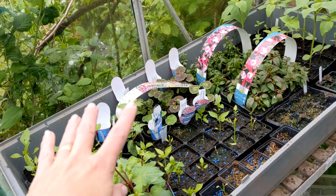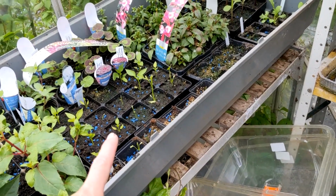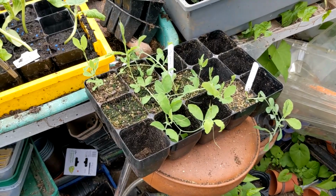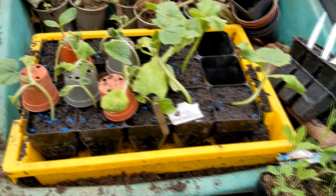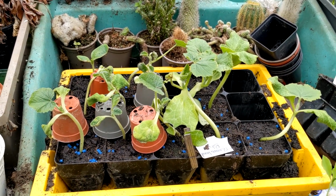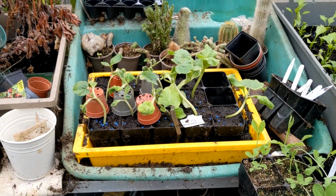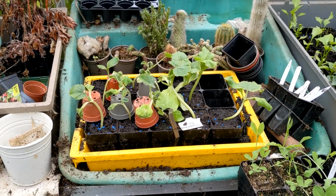All these, what were tiny little plug plants, are looking good. These slug-eaten peppers look like they're just about coming back. I need to plant out these sweet peas. The only thing that looks a bit dodgy is this Queensland blue. I think it didn't like the temperature, but I'm hoping, because I think from today onwards the nighttime temperatures are reasonable, that it pulls through.